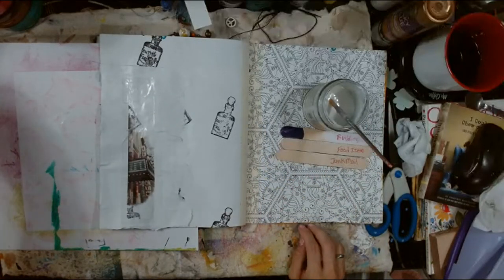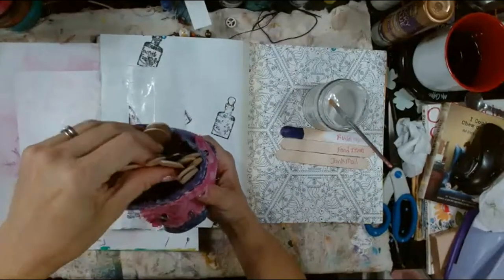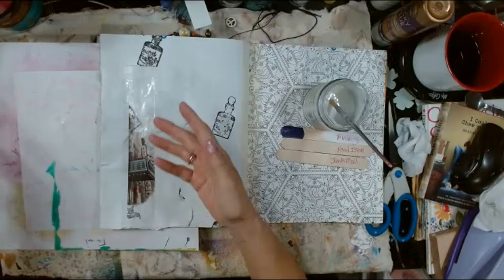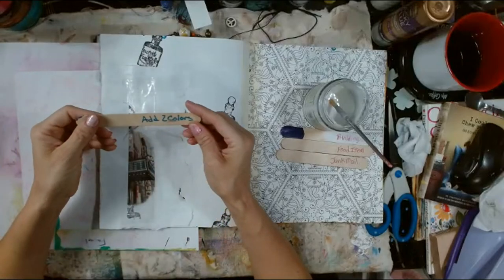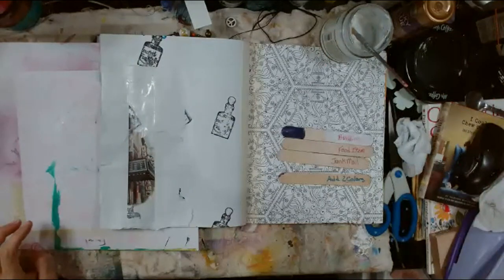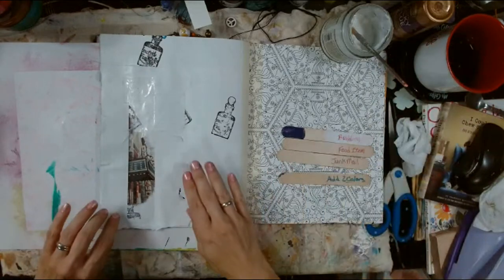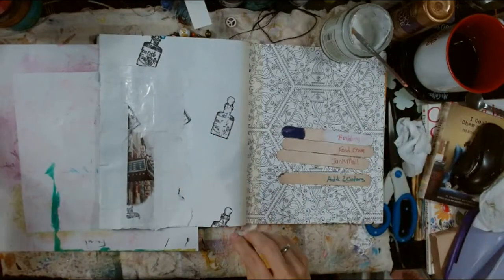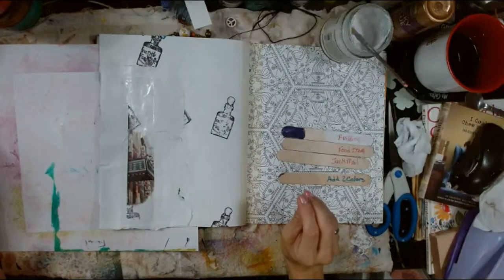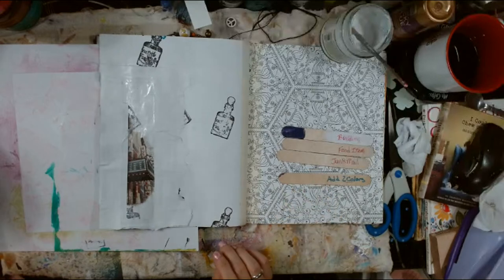Hopefully something else. Let me pull one out of the bag here. Maybe the next one will be texture. I'll be like, oh, look, I did. Add two colors. All right, add two colors. Yeah. I'm looking over a four-leaf clover that I overlooked before. All right.